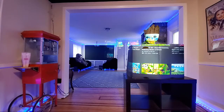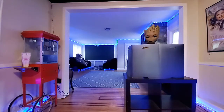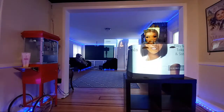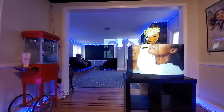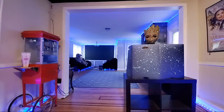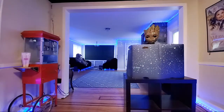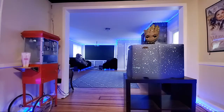So let's go over to Starfield Screensaver. Right? So I'm going to pick up a Starfield Screensaver. Oh, let me get this one. It pops on. Let me get it off real quick. All right. There's a Starfield Screensaver being displayed. As you can see, you cannot see Groot in any way whatsoever. You can only see the top of his head.